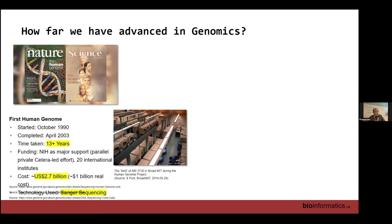If you look at the second diagram here, this is a factory of the old sequencers that were used to sequence it. You can imagine there were 20 plus institutes with the same kind of instrumentation to sequence that one single human genome. It ended up costing about $2.7 billion, and the technology that was being used was Sanger sequencing. I'll get a little bit more to that. Now, maybe the last question I'll ask before the next slide is, how long would it take now for a human genome to get sequenced?